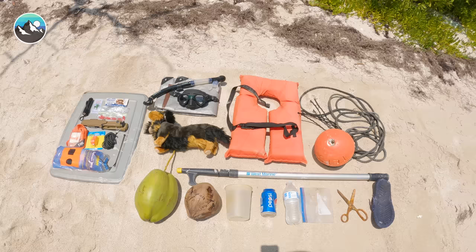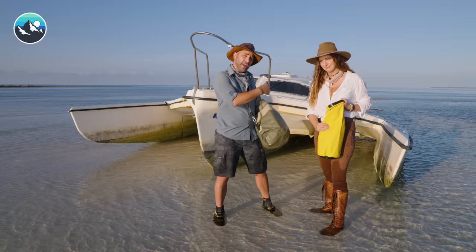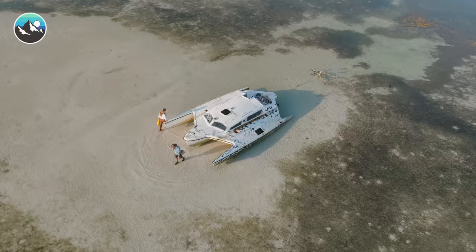We have been provided with dry bags that have minimal supplies and some production gear. But behind us is a broken down catamaran filled with junk, which gives us the opportunity to scavenge a few more items. I say we each grab three things that will help us on our journey. You want to go first?